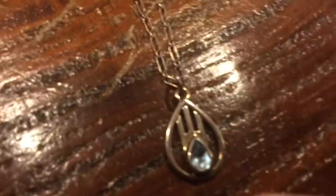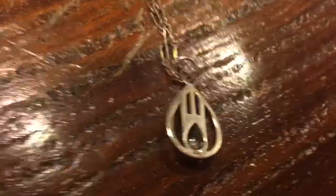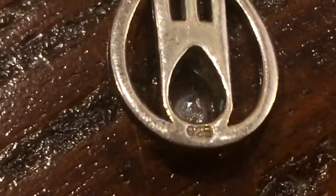Also, couldn't pass up this one from the Salvation Army. $3.99, marked silver. Very, very light. Barely got my silver value out of it. But you got a stone in here. And also, the pendant has, like, markings galore. 925.